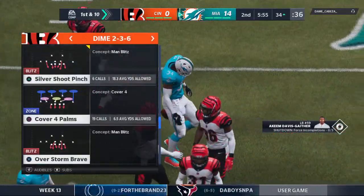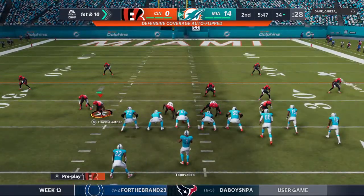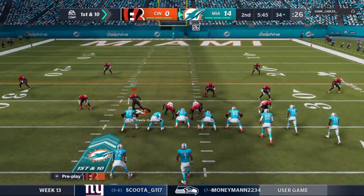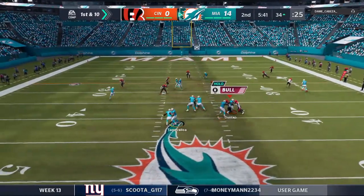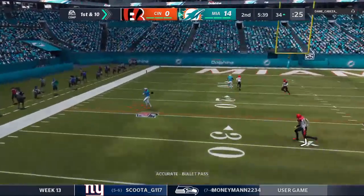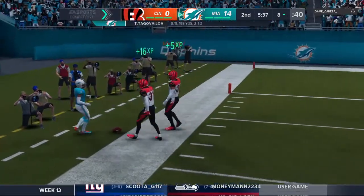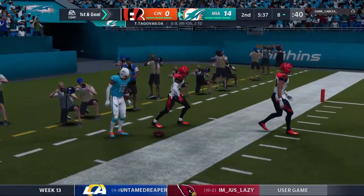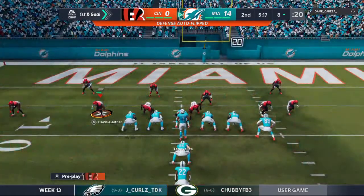Good enough for the 1st. Got what he needed for the 1st down with a gain of 2. From the 34 now, here's 1st and 10. Tua sets up to pass it. Wilson snags it, left side. And he will reach the 8-yard line before going out. A good pickup there, 26 yards.